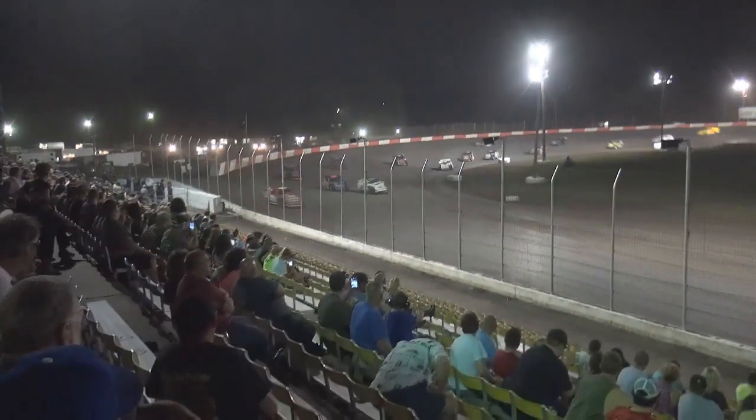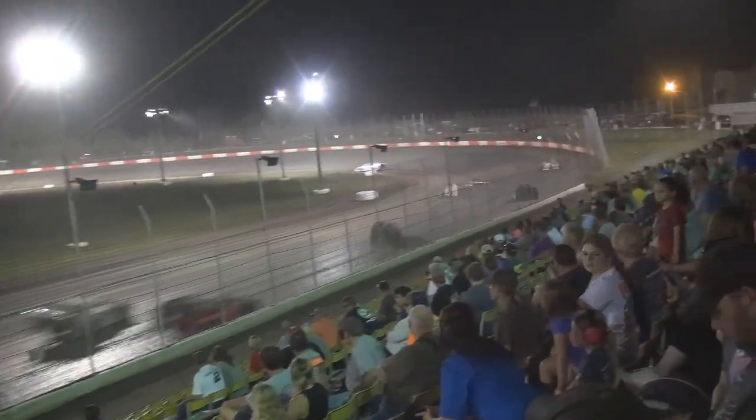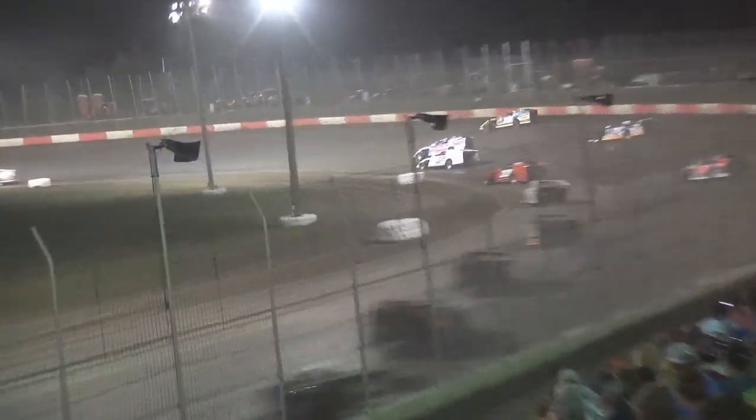Joe Duvall now 3 wide as they come out of turn 2. Morant still up into that second spot. Joe Duvall with Kerry Davis side by side as Morant slides up in turn 4. Here comes Joe Duvall up into third now. It's Kerry Davis side by side with him. Davis cuts him off down in turn 1 and 2. Duvall fighting back, though, for that spot. Scott Drake rounding out your top 5.